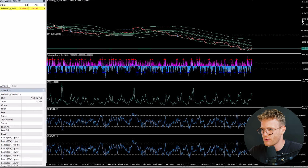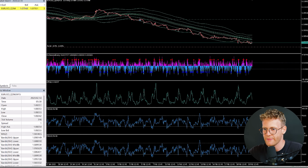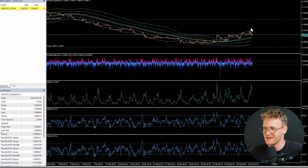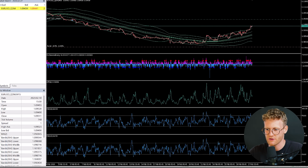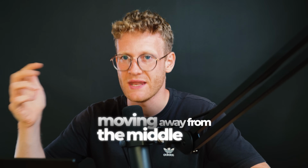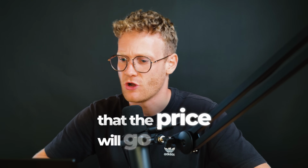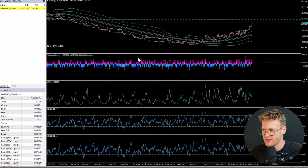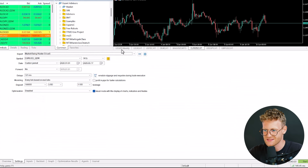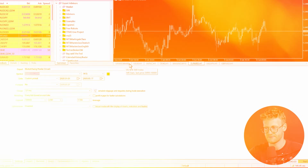And of course at some point we might also see losing trades, which we can see if we do a long-term backtest, and I want to do this now. I hope I was able to explain a little bit how the strategy works. We just use a lot of different indicators to figure out if the price was moving away from the middle price, or the average price, and then we assume that the price will go back to the mean, and then we close this trade. So now let's have a look at some long-term backtests. I will just use the same settings here and now do the long-term backtest.